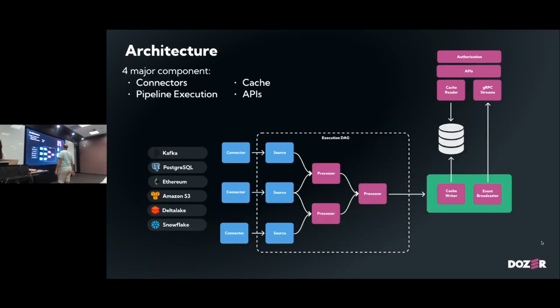I'm going to go a little bit into the details, not too much, to explain the architecture of Dozer. I should start by saying it's all implemented in Rust, and we have clients and bindings in Python, which we're going to show later today. We have four major components: connectors, pipeline execution, cache, and API. Connectors are a pluggable model, so you can easily create additional connectors.